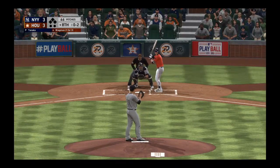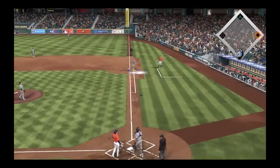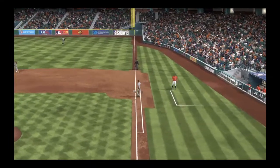Trying to strike him out for the 3rd time. Swing, and he pops him up. Looks to be playable in foul ground. And there's out number 1.